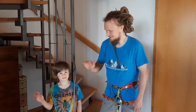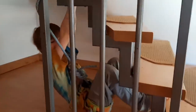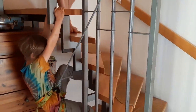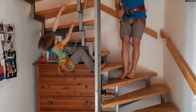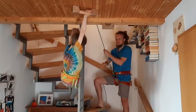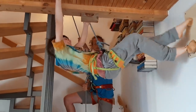Now, we promise we aren't overhyping this, but we think we found the next Alex Megos. This video was sent to us by the dad Maxim, and this is his 7-year-old son, Bos. Bos shows great core strength and flexibility on this stair circuit. I don't think we'll be waiting long to see that magic 10A grade ticked. Go on, Bos.